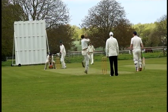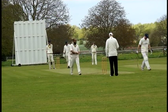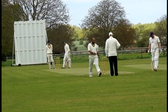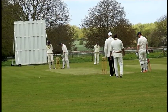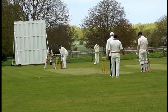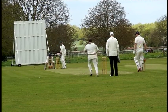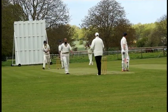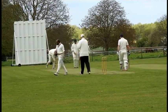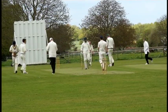Up he comes in, and Bamba on drives. Ball goes straight to the skipper at short mid-wicket, and there's no run there. Beautiful day for cricket up in Hutton in England. He comes up also. Bamba is forward defensive. Good off-spin ball, pitched on the off stump and turning in. Batsman plays a long forward defensive, ends the over.